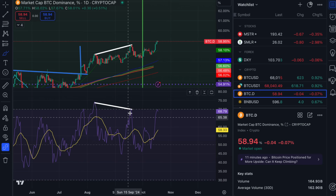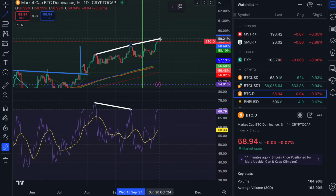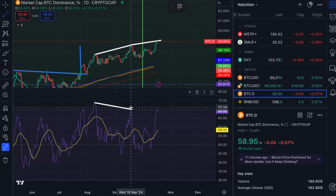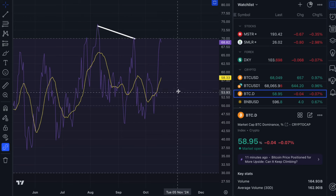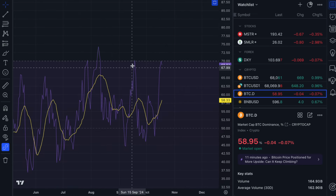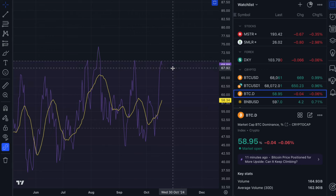So we are running into yet another divergence, because you see from this peak to this peak, we put in a higher high once again, and from this peak to where we are, it looks like it's almost parallel, but we got to zoom in to look a little closer. It seems that, let's get rid of this line, we wicked up a little higher than the previous, so this is a bearish divergence as well.